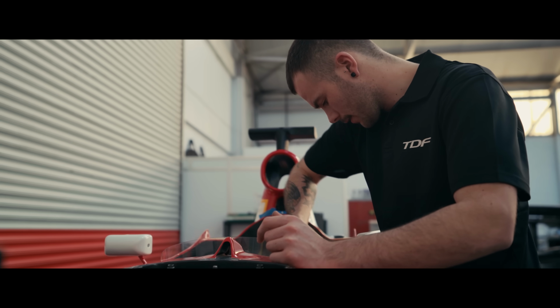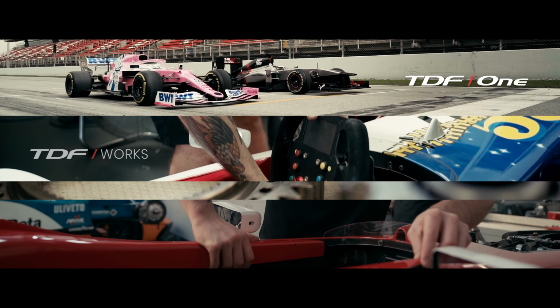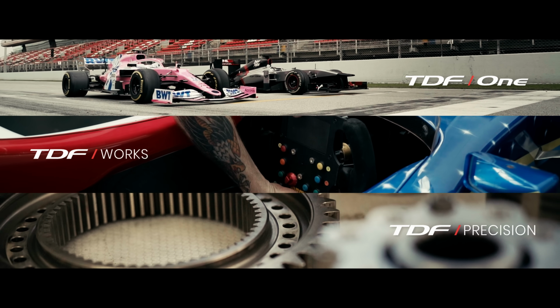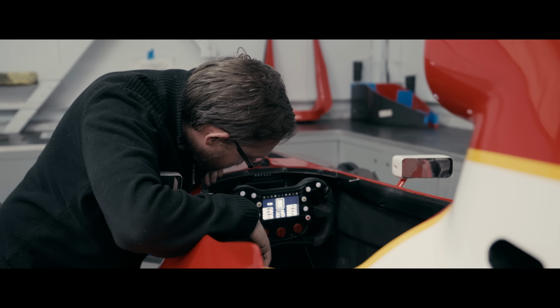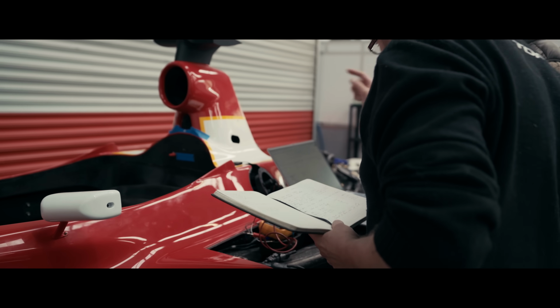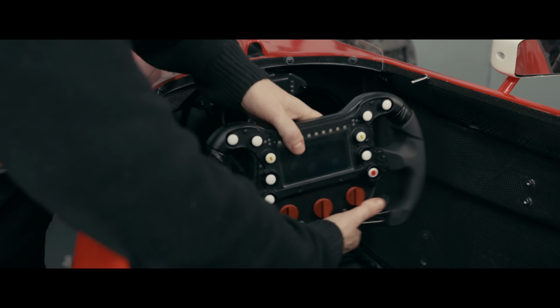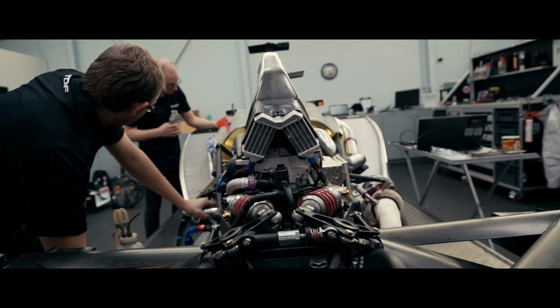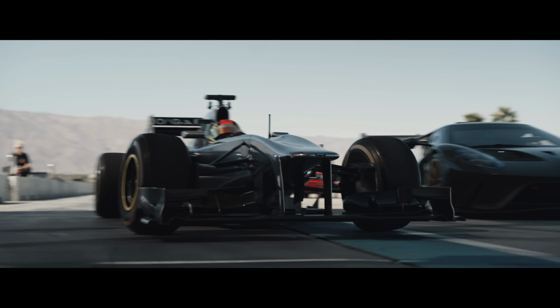Ultimately, it's an engineering excellence business. With the three departments, TDF1, TDF Works, TDF Precision, they're all based under our umbrella. And the idea is to bring all those departments together to prolong the history of our sport, both through running cars in an original guise and restoring and rebuilding them, but also building new products like the TDF1 that allow access to keep these cars running and working in a way that they wouldn't have been able to in the past.